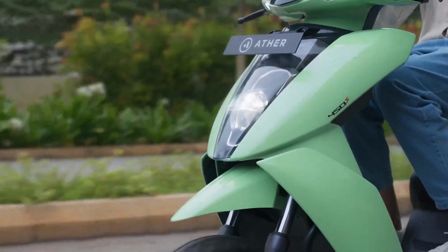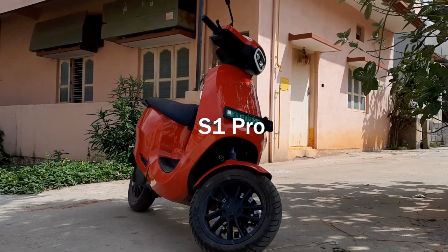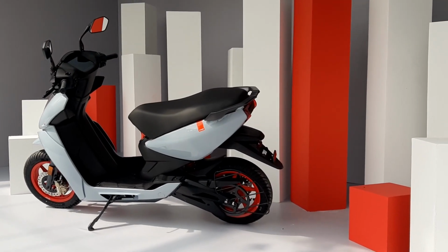These new scooters look identical to their flagship brothers, the 450X and the S1 Pro. The same frame, same design, same panels and same colors. Of course, the specs change. There are only two variants in the 450S. One is a normal base model 450S and the other one is the base model 450S but with Ather's Pro Pack, which includes their software inclusion and other extra features.